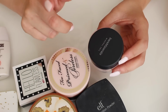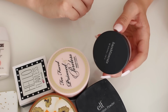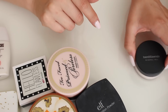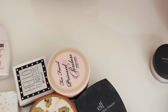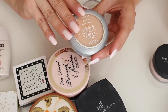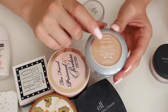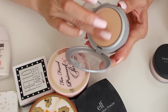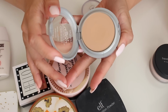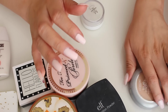This one here is the Bare Minerals Mineral Veil. This one I am going to be passing on because I don't use these Bare Minerals foundation powders. So this one I will be giving away. Then I have this one here. This is from L'Oreal True Match. It's the Super Blendable Powder. I hate it. I don't use it, so I will be giving it away. Only I hate it because it's not my color. Honestly, the texture of it is pretty fine. Okay, and yeah, I'm sure it works very well. I haven't used it in a long time because the color just doesn't work for me. So I'll be giving that away.